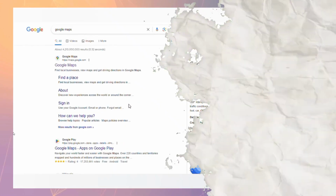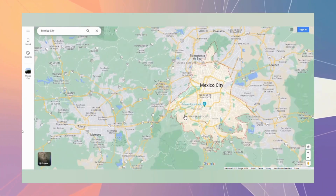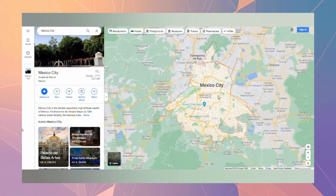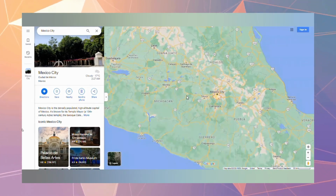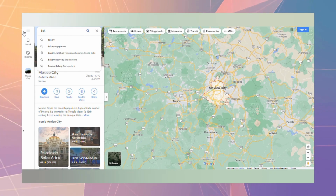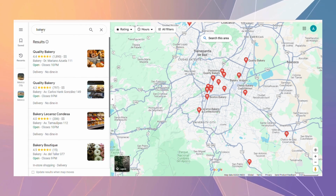Start by going to googlemaps.com. Once there, zoom out and switch to the US. Choose a major city, like Mexico City. After selecting a city, a page will open. Now, at the top where the search bar is, look for something like a clothing store, bakery, pharmacy, shoe store, or any online stores. I'll use a bakery as an example.